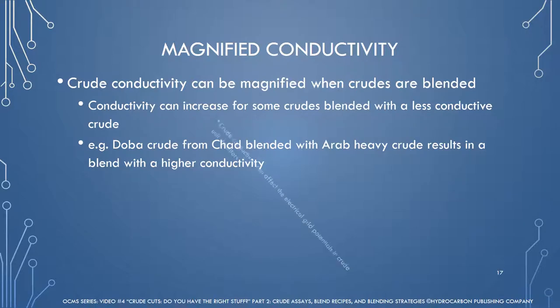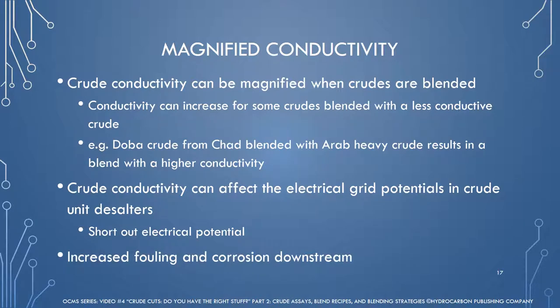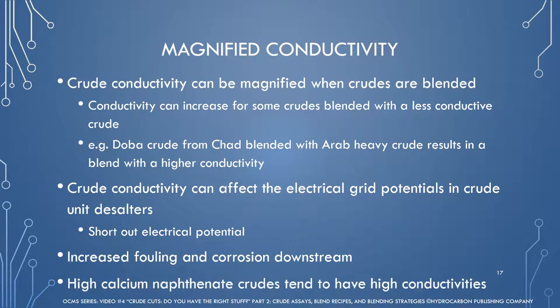Crude conductivity can affect the electric grid potentials in crude unit desalters. High conductivity crudes may deplete or even short out the electrical potential, interfering with water coalescence and lowering desalter efficiency. Downstream of the desalter, the probability of fouling and corrosion increases as desalter efficiency decreases. Oil carryunder and water carryover may also result. High calcium naphthenate crudes, such as Chad's Doba, are particularly likely to have high conductivities.